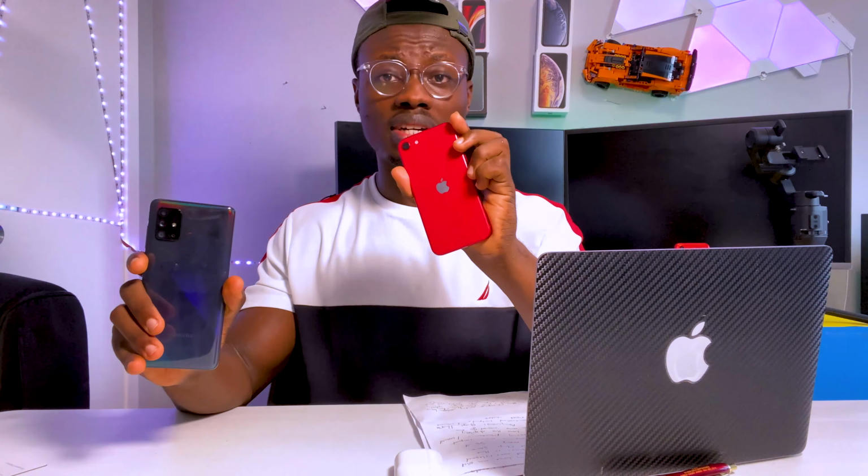It looks so similar to the Note 10 Plus, except for the camera setup. From the front of the phone, you could tell someone that this is a Samsung Galaxy Note 10 Plus, and they might actually believe it for a second until they look at the back of the phone. So the design of the Samsung Galaxy A71 looks more recent, more modern than the iPhone SE. And don't get me wrong, the design of the iPhone SE is actually good.